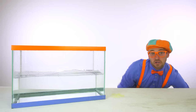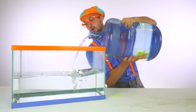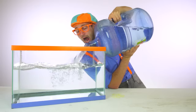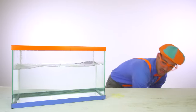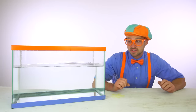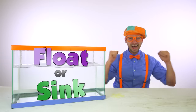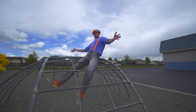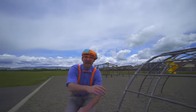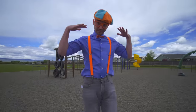Okay. Just a little bit more water. Whoa. Whoa, whoa, whoa. Okay. That right there is a perfect amount of water. Now let's go get some objects so then we can guess if they're either gonna sink or float. Whoa! Here we go! Okay, now that we're outside, let's go find some things to see if they either sink or float!